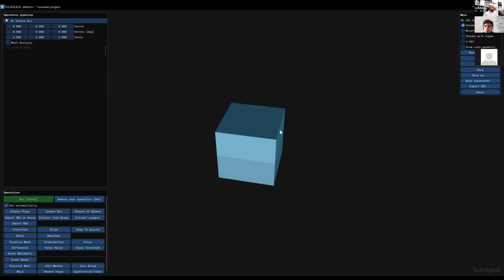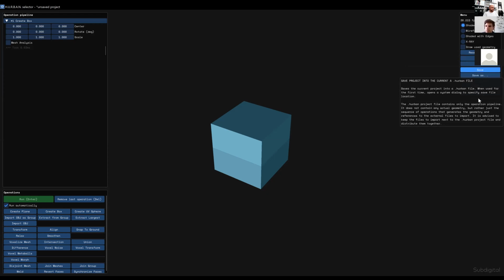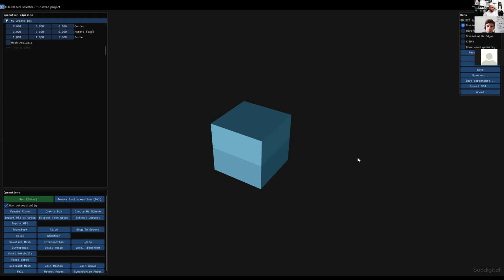Yeah, pretty much that's all that it is. There's an options panel on the right where you can, I don't know, create some new projects, open, save. We'll probably get to all of that at some future point.